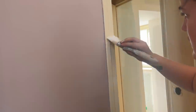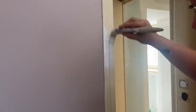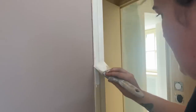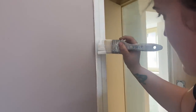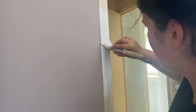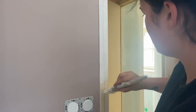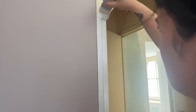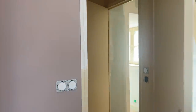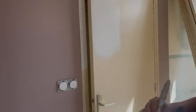And we need two coats on them. Right. So that's enough. We're just going to let it dry and see how it is tomorrow.